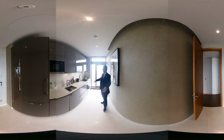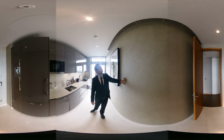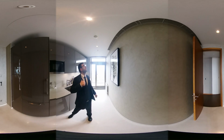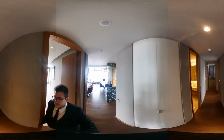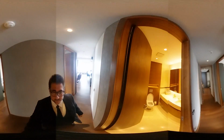All the things are fireproof, and we have here nice wallpaper and good finishings on the top for the cooling system. And from this point, we are going to the guest bathroom. This point is for the washer and dryer, by the way.